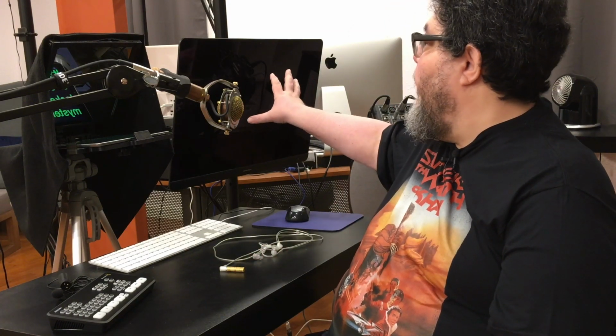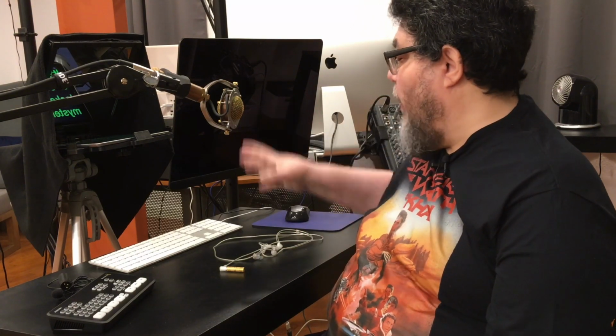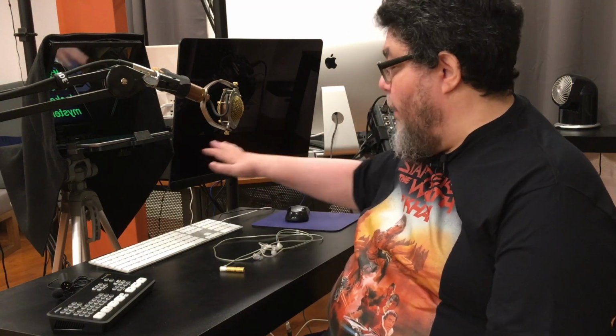This monitor is attached to the Mac Mini, and what it will do is it's a completely separate workstation. We've got a mouse and a keyboard also attached to the Mac Mini. So essentially I have 2 workplaces, 2 workstations attached to one Mac Mini behind my desk.